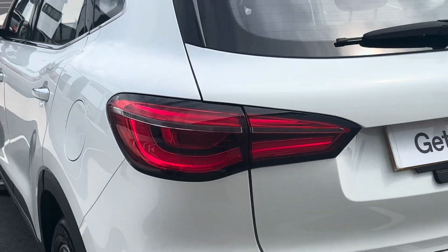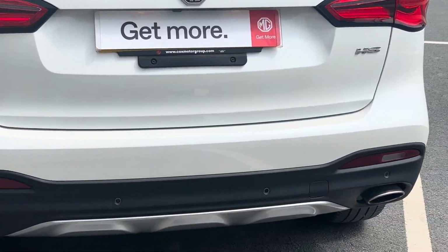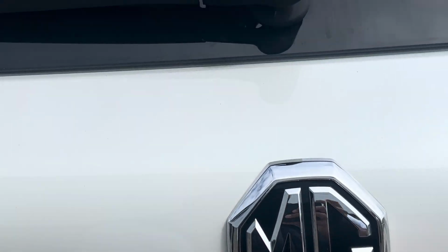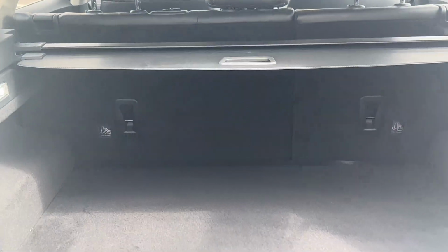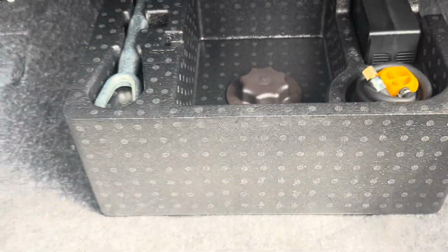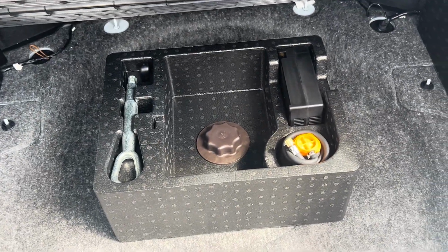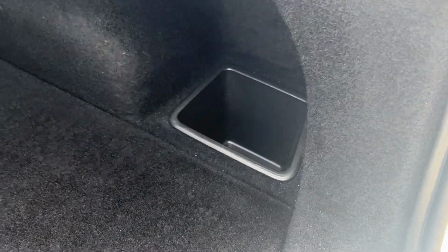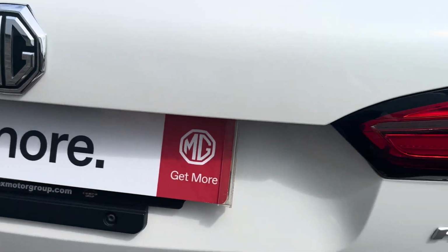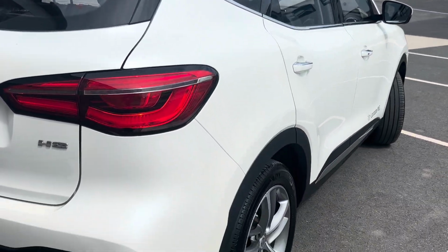To the rear, we've got LED tail lamps, which is nice. You've got rear parking sensors along with a reverse camera just down there. I'll show you the boot space on this car. As you can imagine, a big boot space on this car. Also some storage space under here along with the triangle there, and also under there we've got space for a spare wheel and also a tire repair kit, which is nice. Some storage space on either side as well. Seats fold down, 60/40 split setting on the seats. You get even bigger boot space.